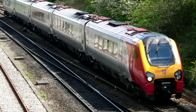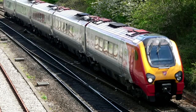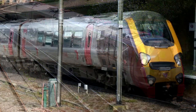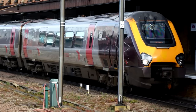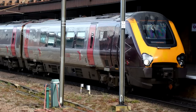I did actually talk about these before, as during an overhaul, they were handled poorly, and it caused exhaust fires. But that really wasn't their fault. That was a mistake doing the overhaul. The reason why I put them on this list is that, in many ways, they should have revolutionized British rail lines, because they're a tilt train.